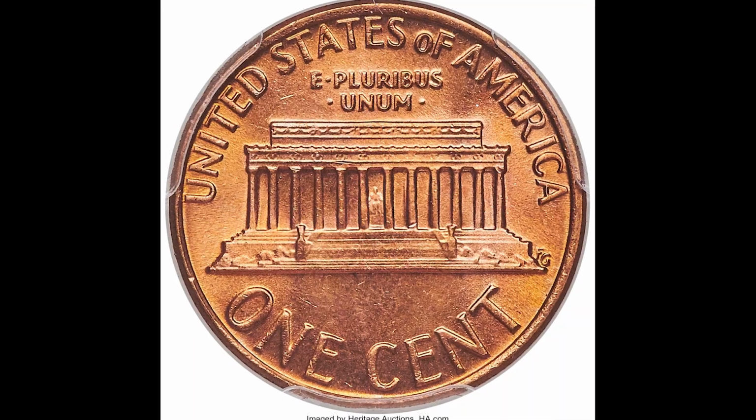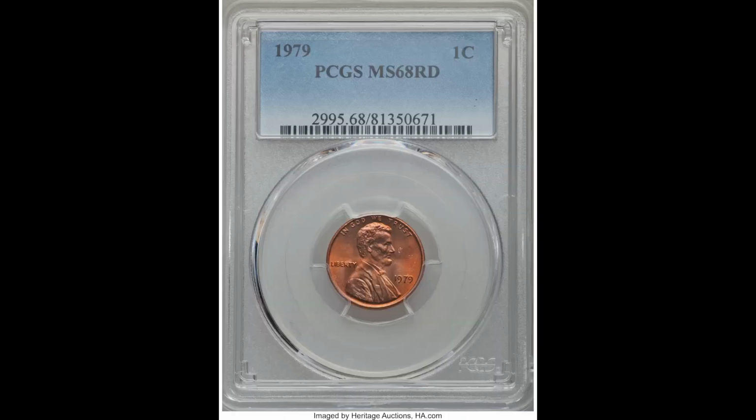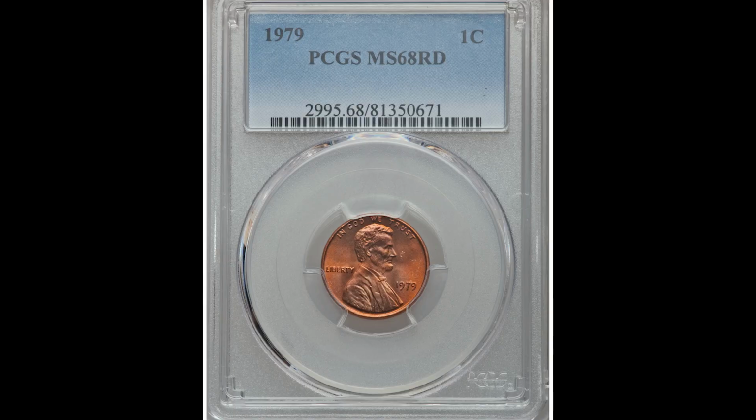Next, this one has no mint mark. That means if you look at the date, there is no little mint mark around the date. That pretty much says that this coin was minted at the Philadelphia Mint because it's missing the mint mark.